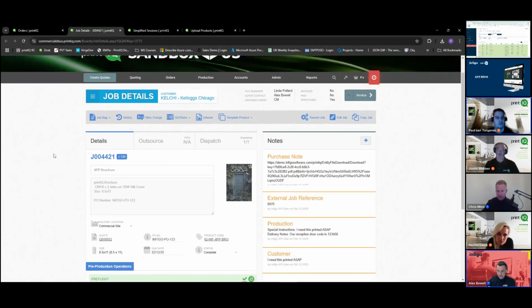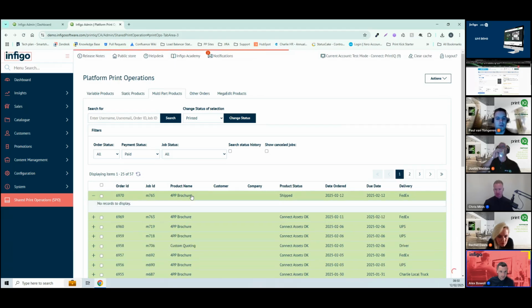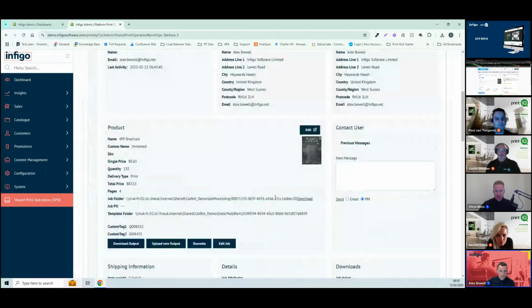So I think from your side, you have that? Yeah, I have. So I can see now that job in Infigo. It's marked as shipped. This is the administration area of Infigo. This is our job operations screen. This 6970 was the order ID that we placed, and you'll see this product status here is set to ship.